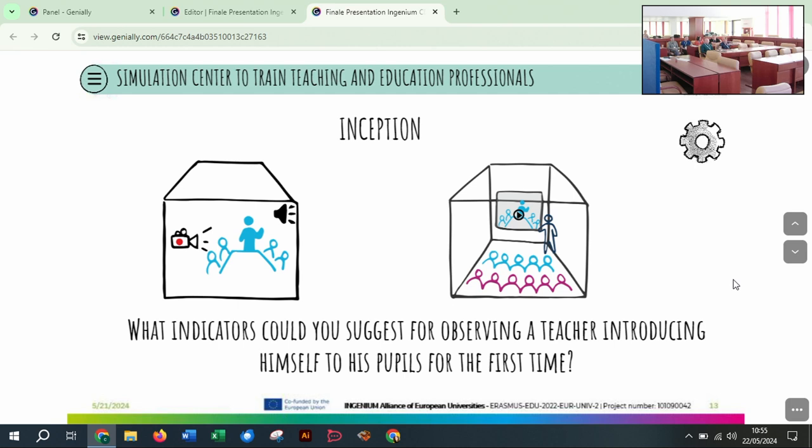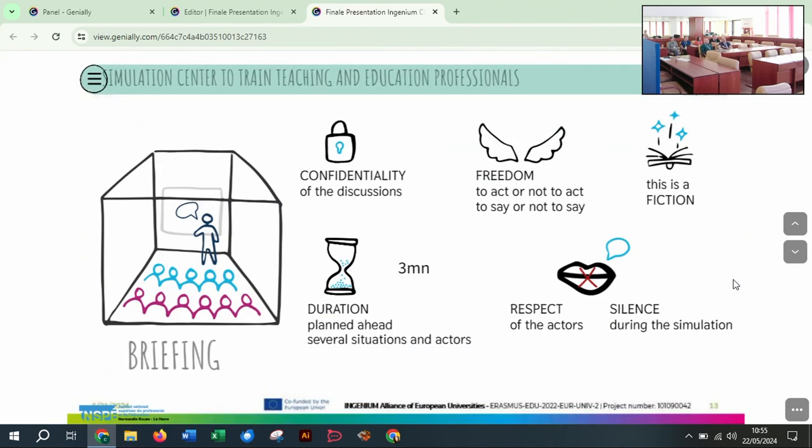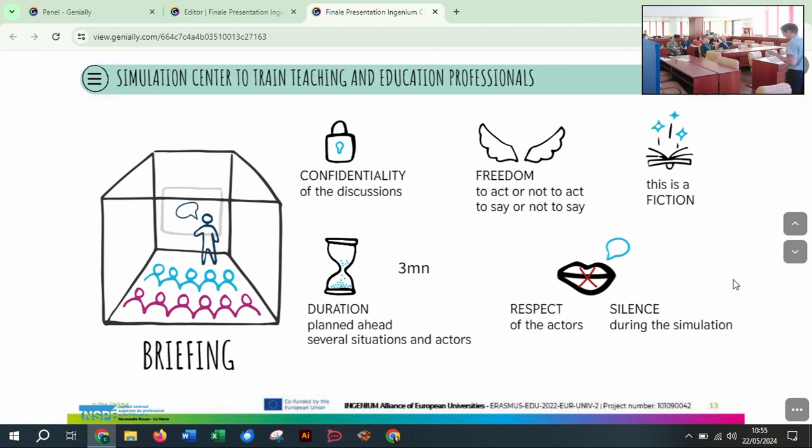Okay. So thanks for all these answers. Just to prepare yourself, we will soon need some volunteers to, as we say, simulate the simulation center. But before that, we will distribute a grid of observation. Soon we will need three fake students and one simulated teacher, okay? Samuel is going to distribute a grid for the observers that was actually co-built with the students.